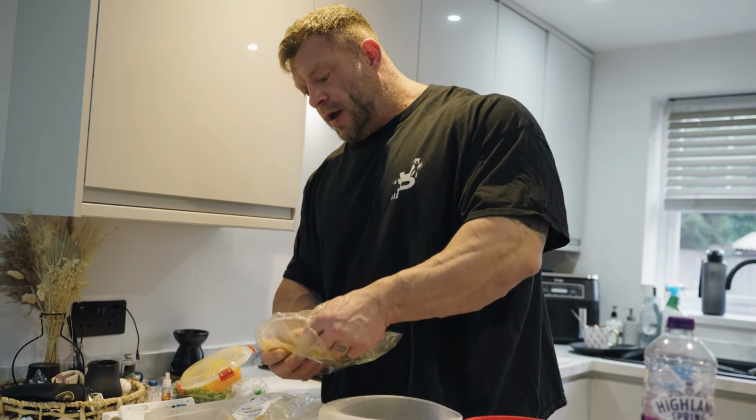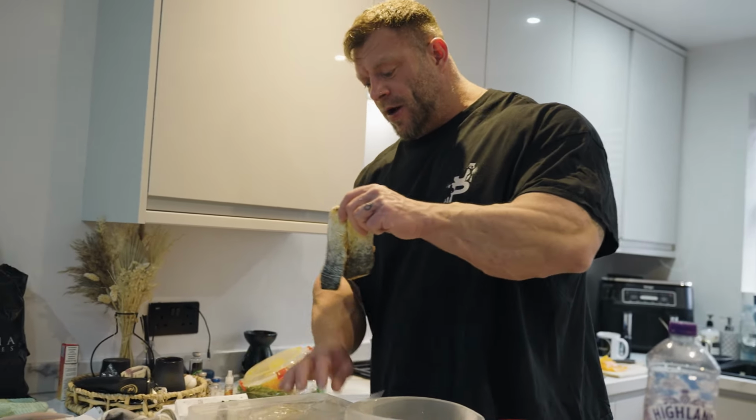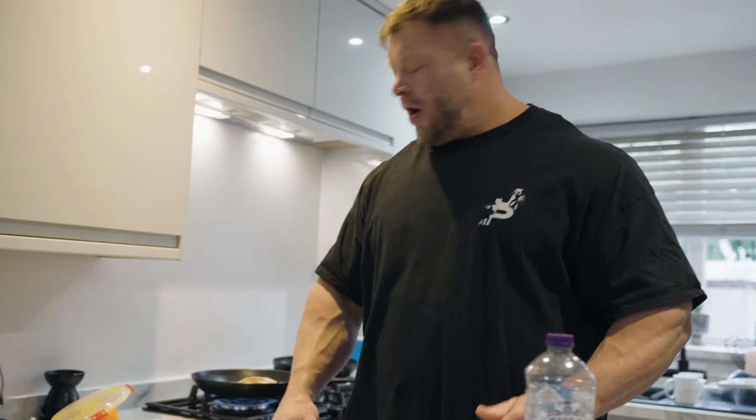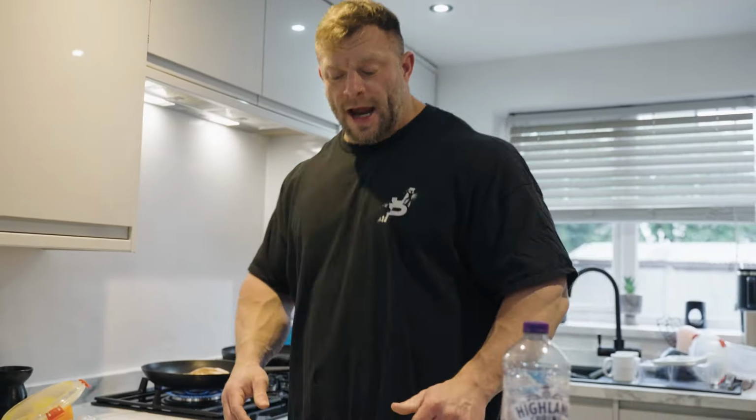We are in with meal 6, which is my favourite meal of the day, which is 250 grams of salmon fillet. I like frying it off to make the skin nice and crispy. Now, this will be interesting.